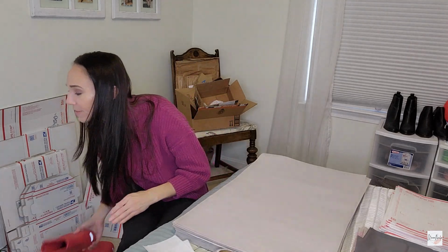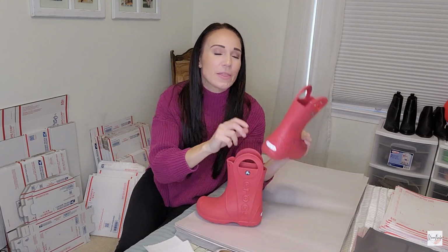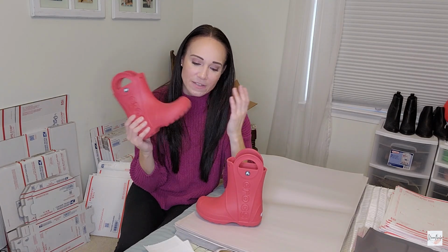All right, next are these Crocs Handle It rain boots. I have sold these quite a few times, and they just seem to be a fast seller for me. I think it's just a style that people like and trust, and probably as their kid grows, I would imagine they just go and get more. They never sell for a lot, so I probably paid more than I should have for these, but I knew they were gonna sell fast, and they did.